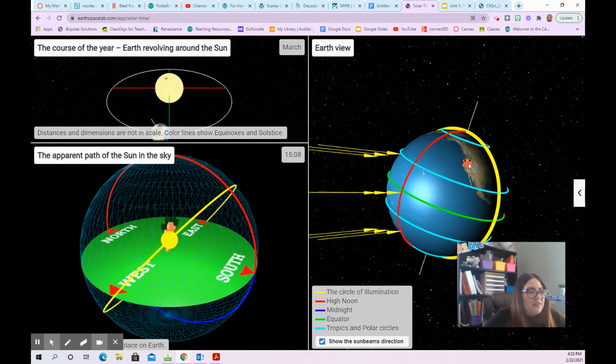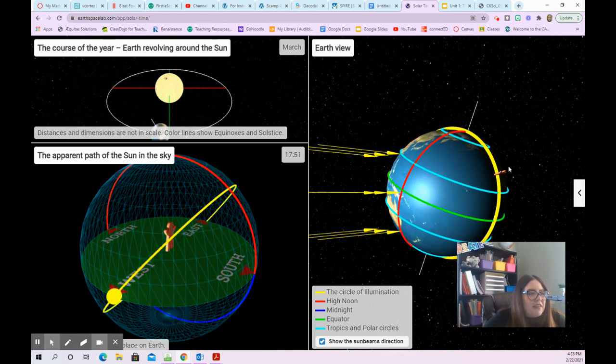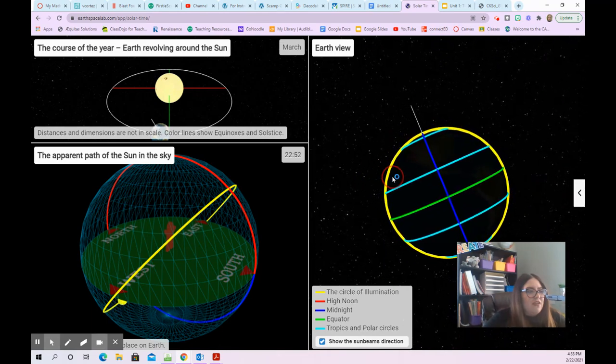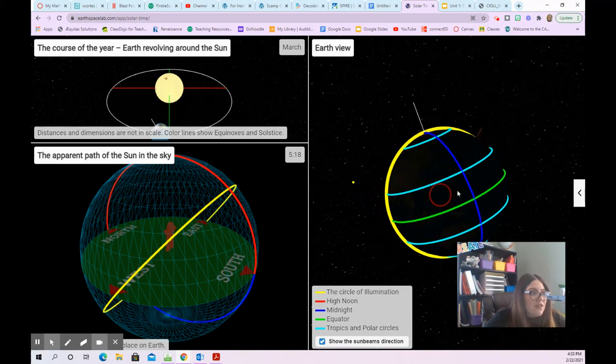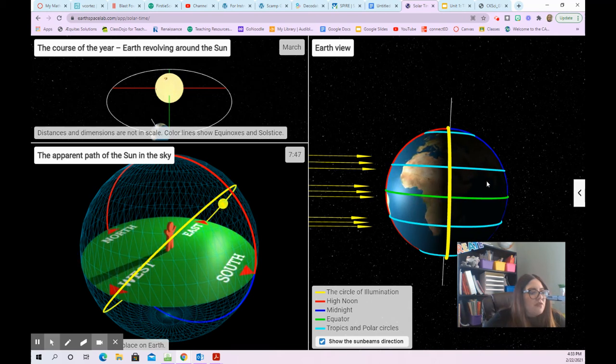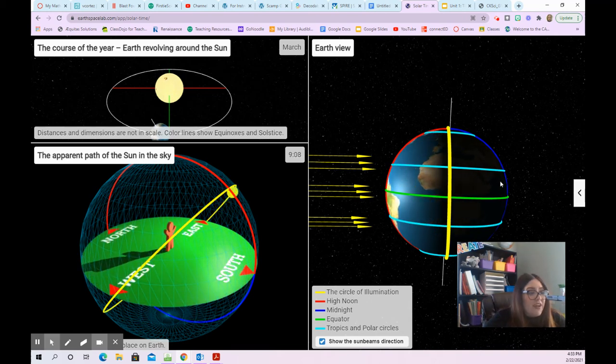But look, our little man is moving because we're constantly spinning. So what happens when we get to this side of the yellow line where the sun is not hitting us anymore? Well, let's turn it around. Do you see any more of the sun's rays? No, there's no more light. It's dark. So that's what happens during nighttime. During nighttime, it means we spin onto the side where the sun is not hitting us.